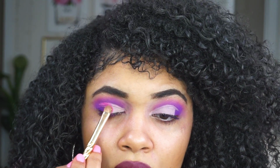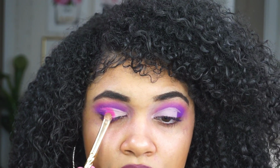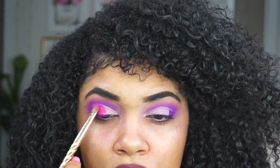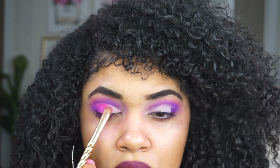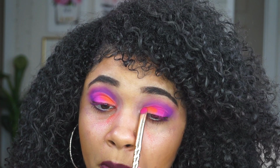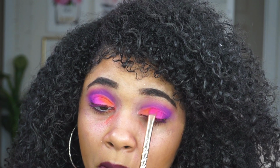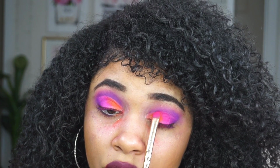And here I'm just applying Tipsy Girl, which is a really beautiful hot pink shade, and I'm using a flat shading brush. This is a Tarte brush that I got a while ago. It was with the Unicorn collection, super cute. But yeah, I'm just gonna apply that all over on the outer portion of my lid, and then we're gonna go in with an orange in the inside, which I'm so excited for that part.